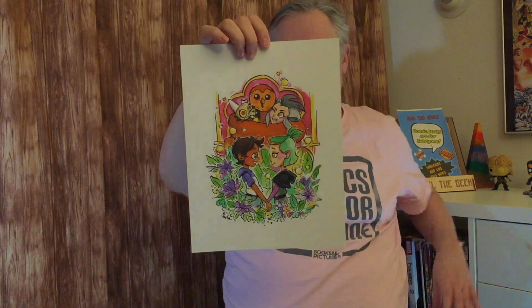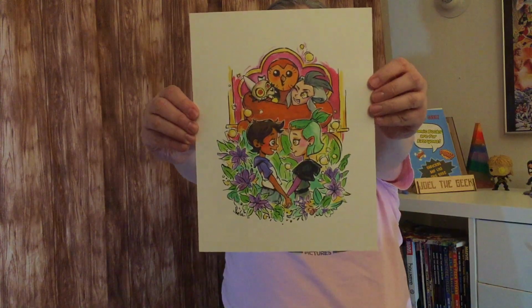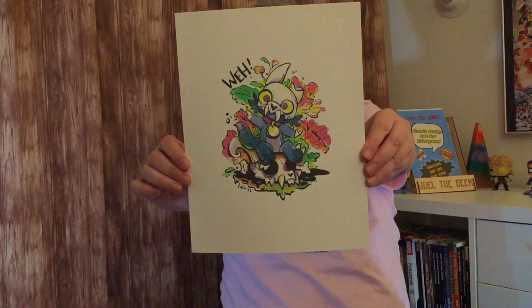Shows the characters. My favorite characters are Hooty and King. They're both here at the top. Then there's Hunter, and then, oh my gosh, forgot the main character's name, and then her girlfriend. So isn't that cool? And then the other print I got from this is also Owl House, and it's King just on his own. Wah! That's something he says a lot. Wah! So I thought that was a really cool idea.